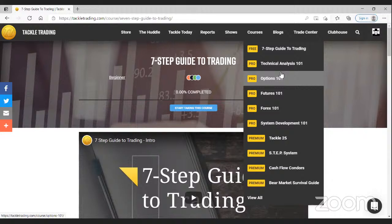Our Options 101 course is really going to focus on the option contract itself. And what I mean by that, there's a lot of little things when it comes to options, right? With stock, it's straightforward. If you buy a share of the stock today for $20, sell it for 21 tomorrow, next week, next month, next year, as long as you sell it for more than you paid for it, you're good, right? You made that money, and you're moving on. Options are a little different. There's a lot of moving parts.